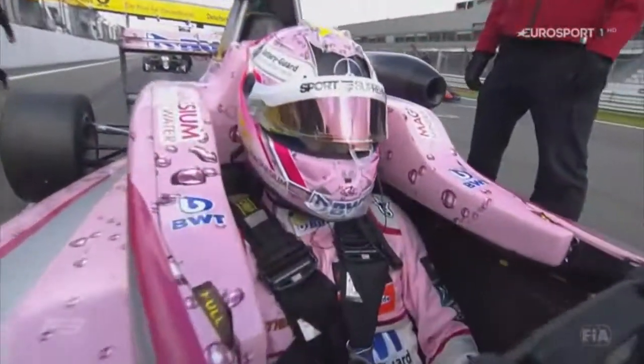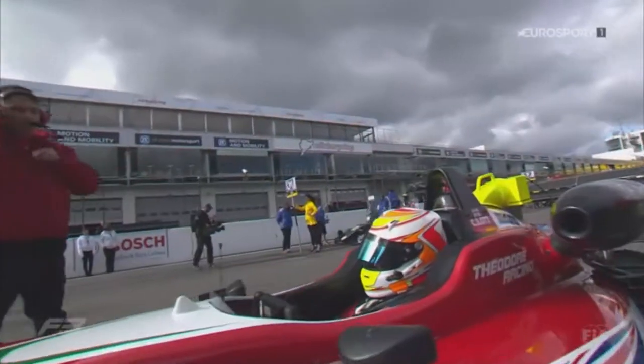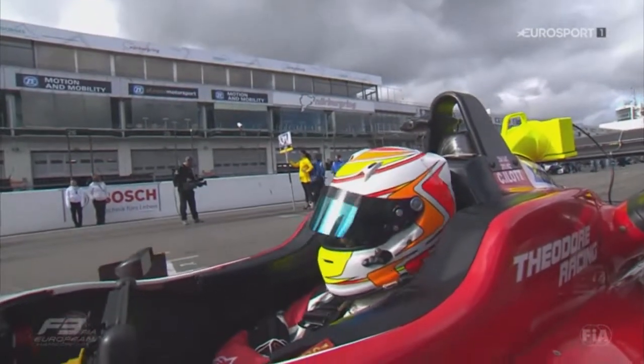Max's problem this weekend, though, isn't the engine. It was the wet conditions in qualifying. He'll start only 14th for the third and final race, with Callum Ilott and Lando Norris on the front row.